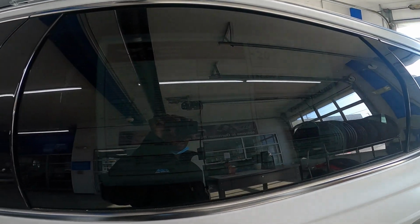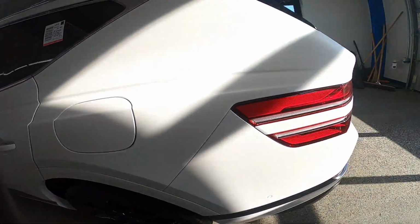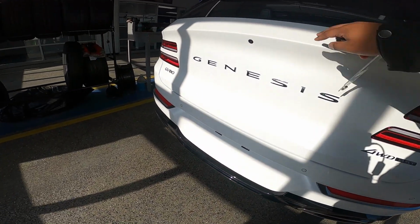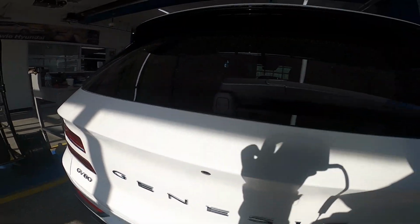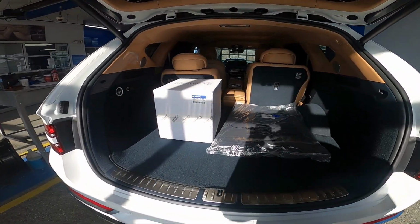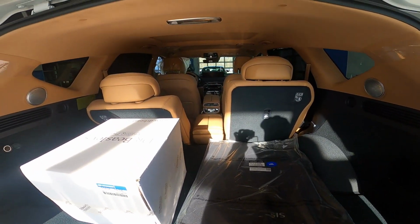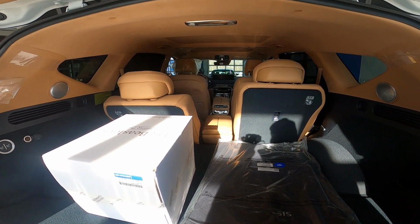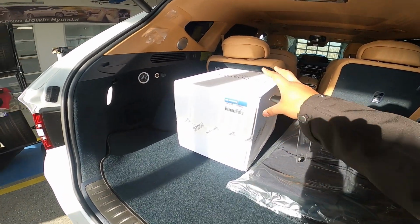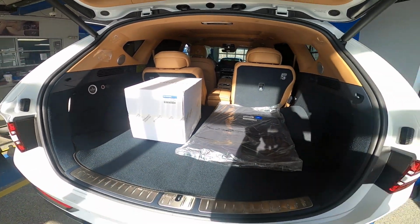This is your window sticker right here, $78,000. Let me show you guys the rear. It does have a power tailgate. And looking at the rear, you do see that it does have plenty of room. This one is equipped with the 4-seat captain's chairs. You have carpeted floor mats. And of course, you do have a cleaning kit for your matte finish paint, just like in the G70 Launch Edition.